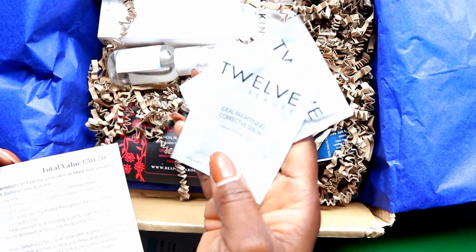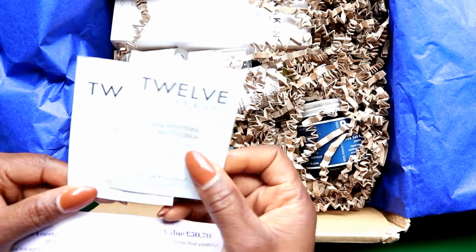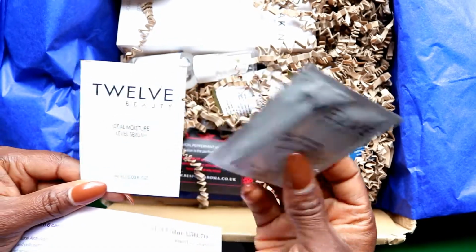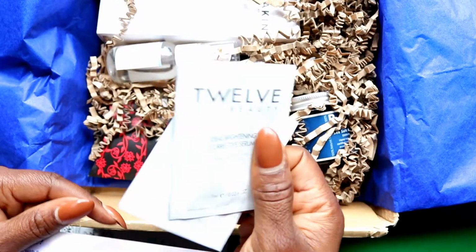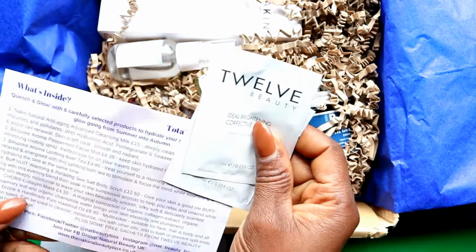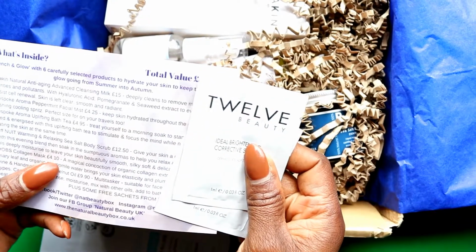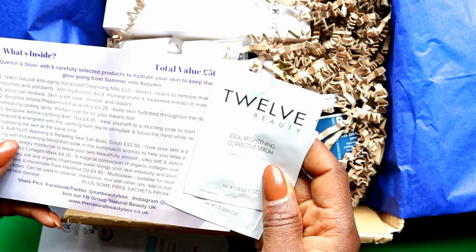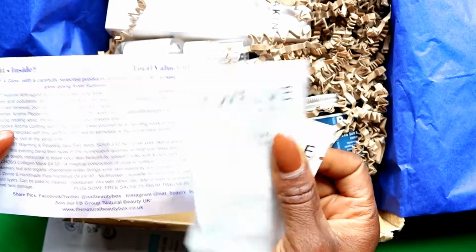First item. Next one are 12 Beauty Ideal Brightening Corrective Serums. So skin brightening serums. You have two there. And each one here you have 1 ml. So I would assume it's just one for each usage. I'm not too sure. I think they might be just samples anyway. Let's see. CHOBS one that I just looked at is worth £4.10. And also the Bespoke Aroma, Bespoke Aroma 9. These I think just sound like samples.